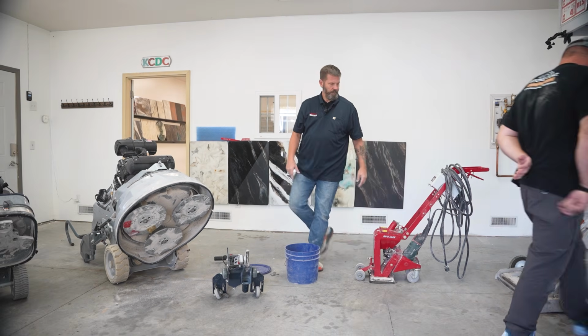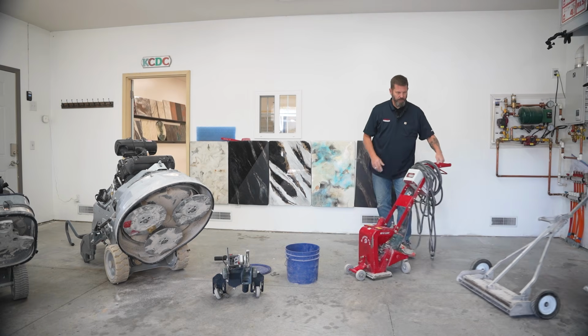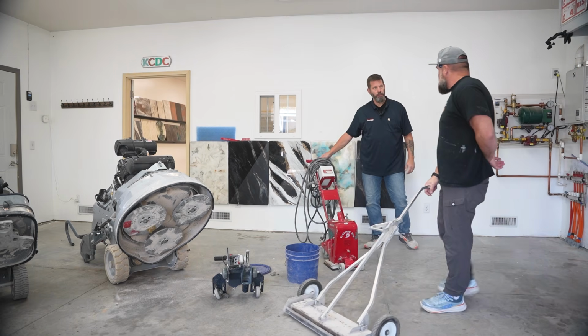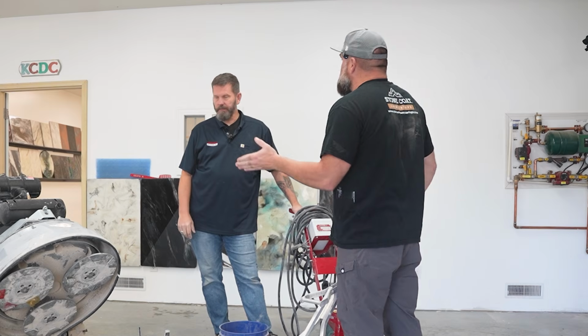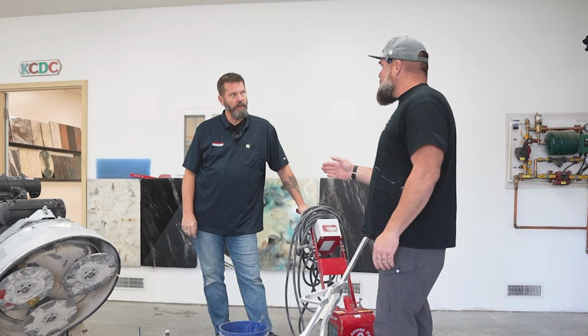Absolutely. And is this a magnet? Yep, that's a magnet. So that's going to probably pick up all your loose shot. He didn't even have to tell me that. The big brain on Mitch. When I rented this stuff, I didn't get educated like that, man. That was great information.